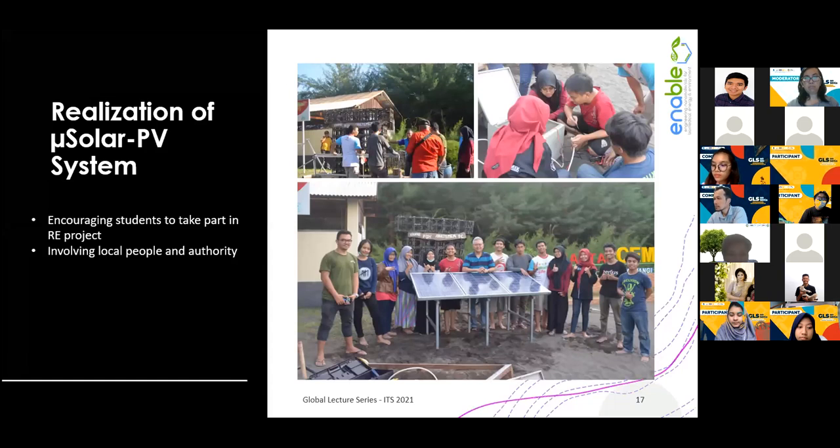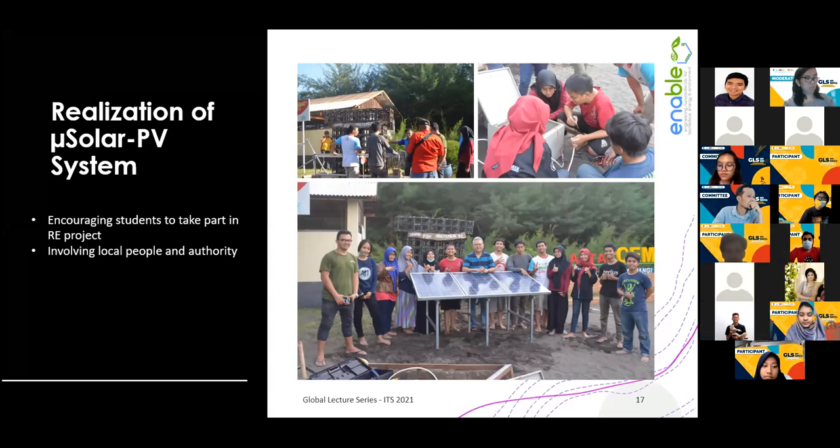And if we look here, are some documentations for our micro solar PV project at Sea Turtle Conservation. At the time, we involved our students and engaged them to take part in this project. So basically, the students also helped us to build the solar PV system, design the battery, and also all the electrical system as well. Furthermore, we also involved local people who work in the vicinity of the BSTF to build and learn how the technology works, as well as we invited local authority from the Department of Environment of Banyuwangi, the local region there.